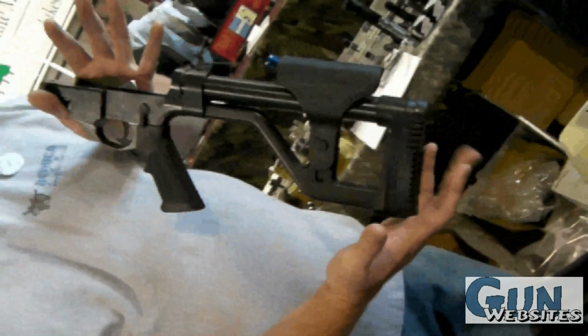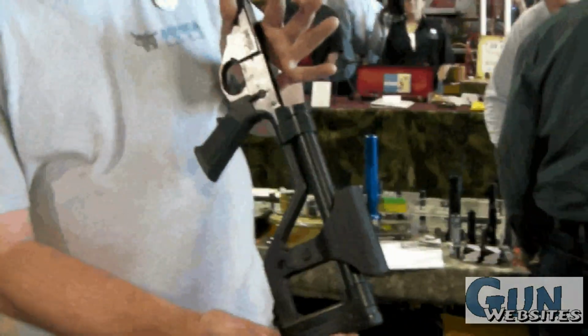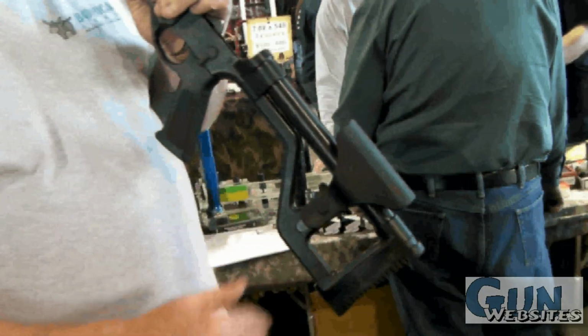This is a new Bohica stock. The stock will work on any AR-15. It's got a recoil pad, adjustable cheek rest. It's ambidextrous.